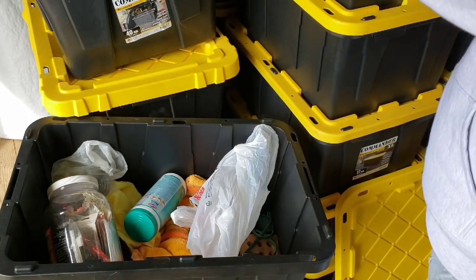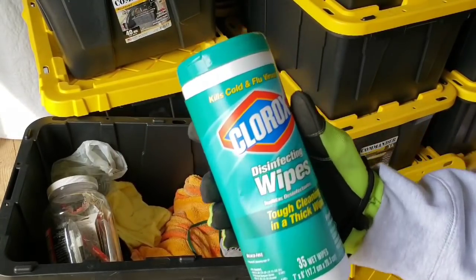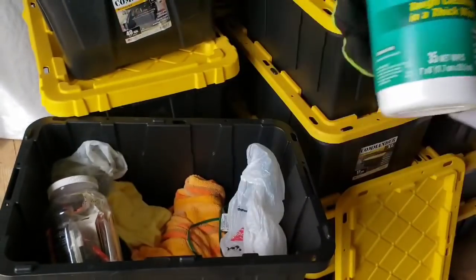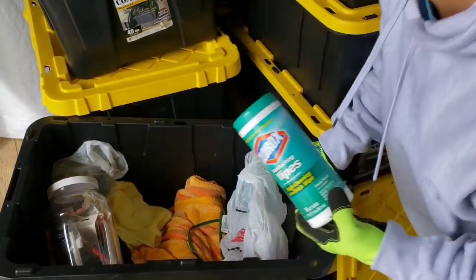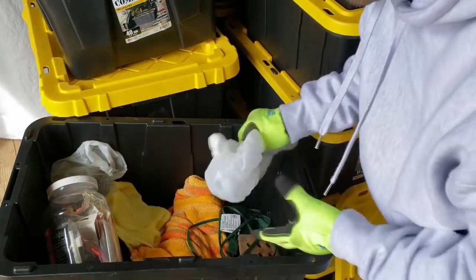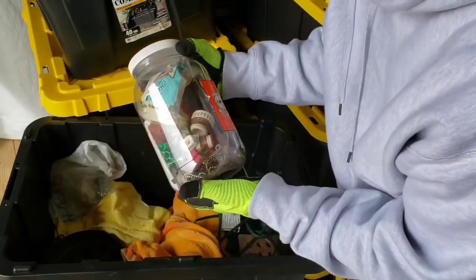You find money, you find amazing stuff, and then what do you find? Kills cold and flu virus. Yes! This is worth even more. That's going home. And it's got a fresh scent. All right, let's set that aside. What else could we actually have in here?